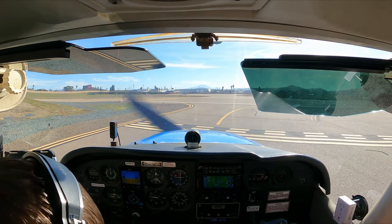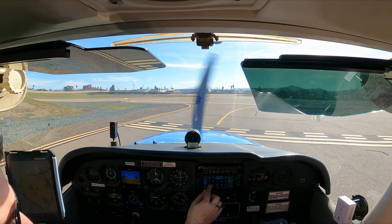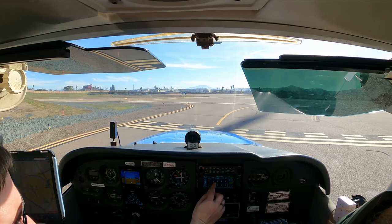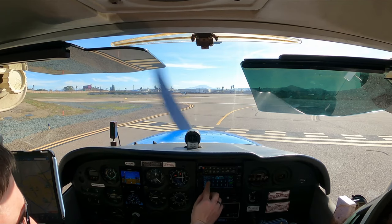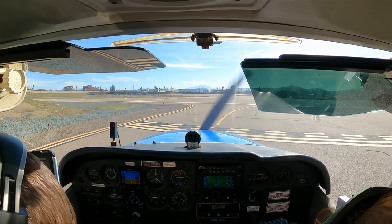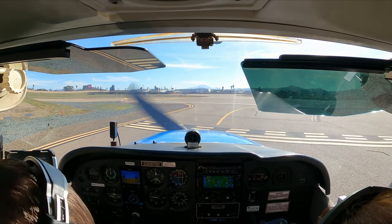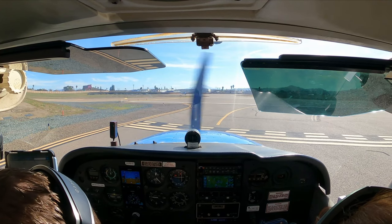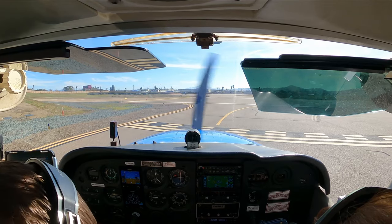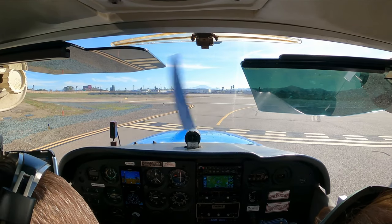Tower, hold short, runway 27 left. Never going to be able to hear him. Holding short, 27 left. November 8314 Mike, 2 miles east of Penny. November 8314 Mike, Gillespie Tower. Full stop landing. Gillespie Tower, Centurion 59105 is ready for departure. Right downwind, 27 right.